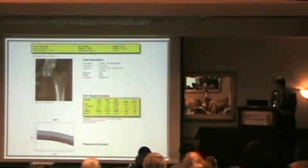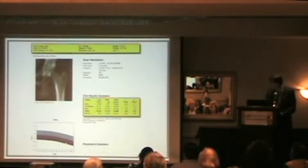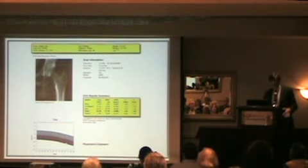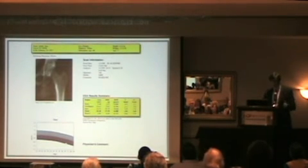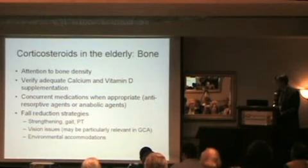This T-score of minus 3.6 defines this person as having osteoporosis. They're at increased risk for fractures. If that test has not been done, it should be done. And if it has been done, it should be repeated at periodic intervals while on steroids. You have to verify adequate calcium and vitamin D supplementation.